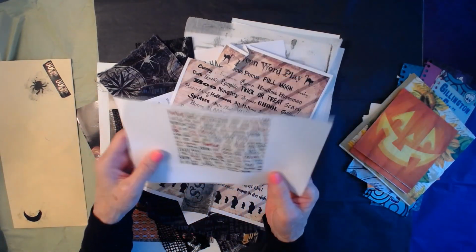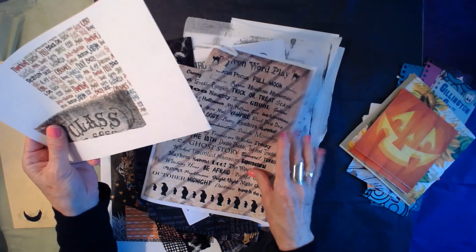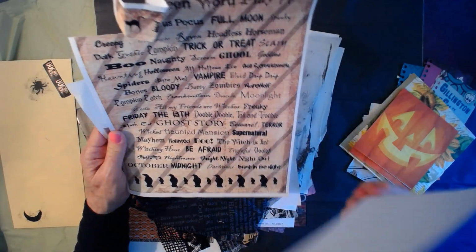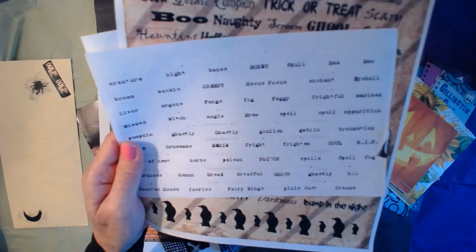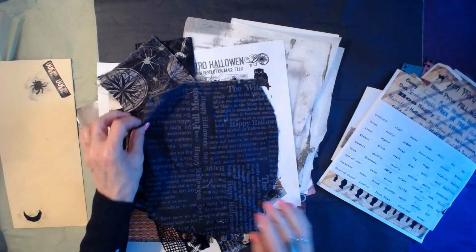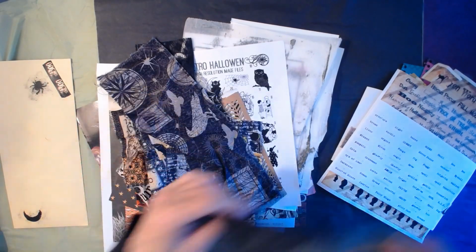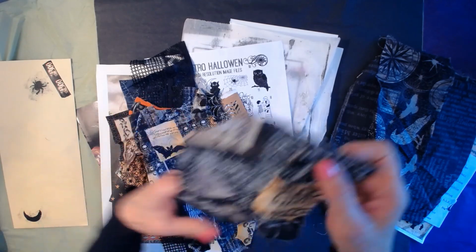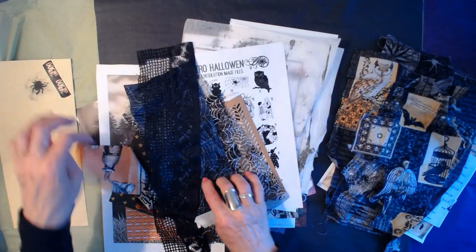Everybody's going to get some type of scary words. So they're all different. But this one has ghost story, supernatural, midnight, October, vampire. This one has bones, skull, poison, ghastly, fairy wings, pixie dust, gruesome. Everybody's going to get some words of some sort. Everybody's going to get some pieces of some fabric as well. They'll all be different, but everybody will get some kind of sampling like this, and they're just little pieces for you to use on your junk journal pages, on your ATCs or whatever.